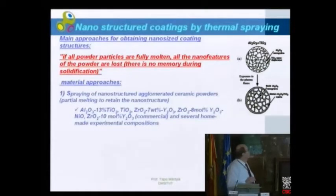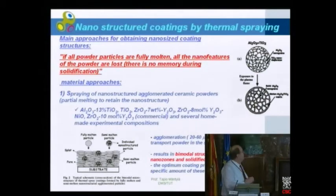There are quite a lot of studies on alumina-based coatings, titania, and zirconia coatings, and there are already commercially available materials from several companies for these compositions. But of course in the scientific literature there are a lot of homemade powders also, which differ somewhat from this mainstream. So we have to agglomerate or granulate the powder again in order to be able to transfer it in the thermal spray equipment, to get the powder fluidity high enough, because these nano-sized powders do not flow really, and they cause problems in spraying.